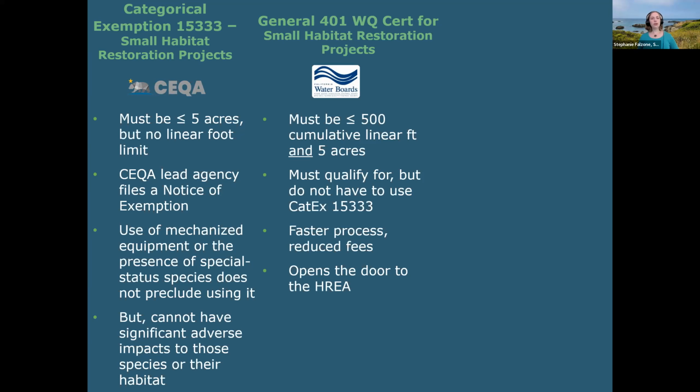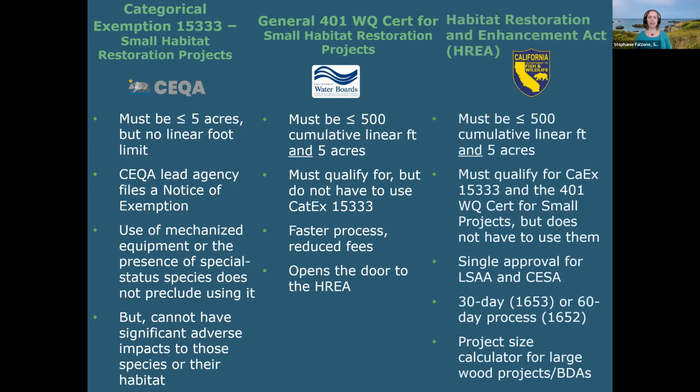So the general 401 water quality certification for small habitat restoration projects, which is a general order. So that does have a 500-foot and 5-acre limit. And the benefits of using that are reduced fees, a faster process, and it also opens the door to the Habitat Restoration and Enhancement Act, or HREA, with California Department of Fish and Wildlife.